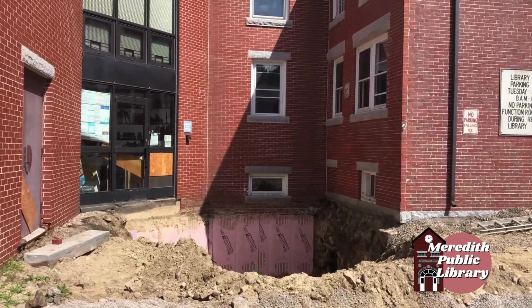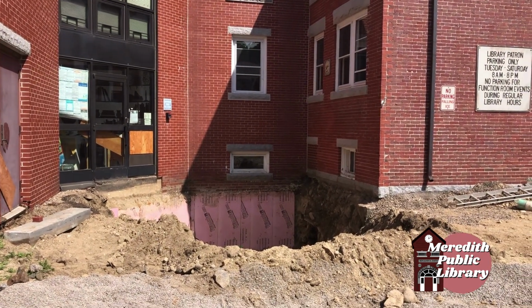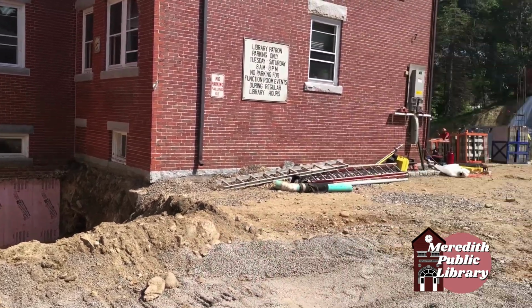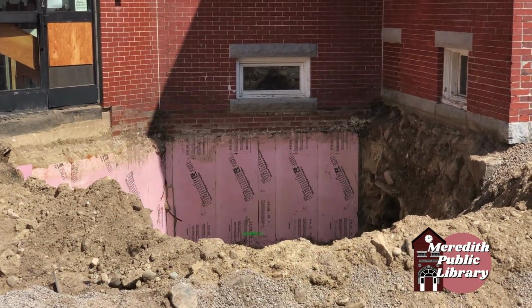And then over here is going to be where the elevator is. We're just getting going here. We're going to be putting the elevator right there, getting the concrete walls in for that. How deep is that going to be?